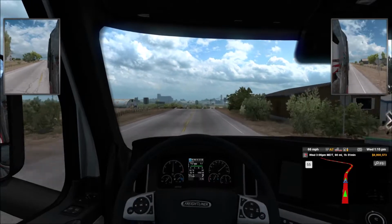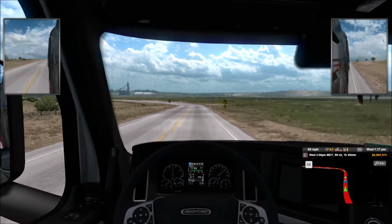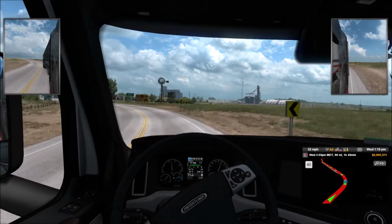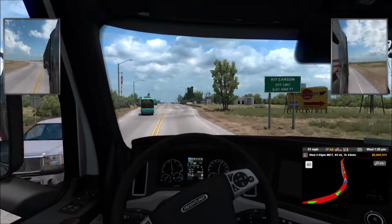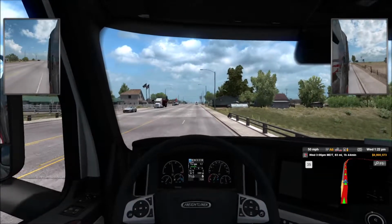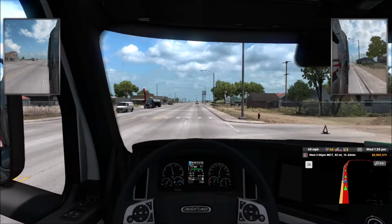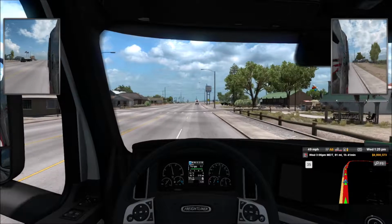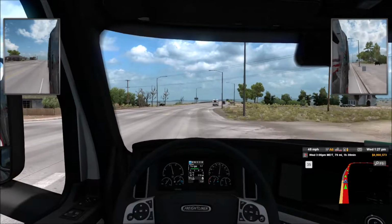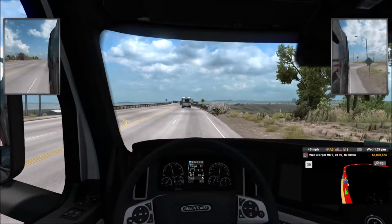We'll let it coast a little bit. Uh-oh. Burgers, hot dogs, sandwiches, pizza? Is that what that sign said? Sounds like a good place to eat.